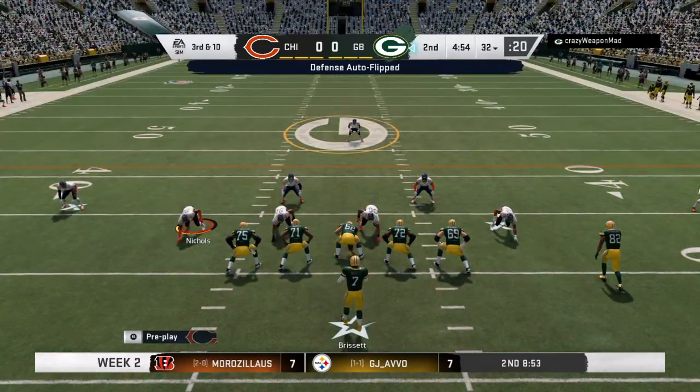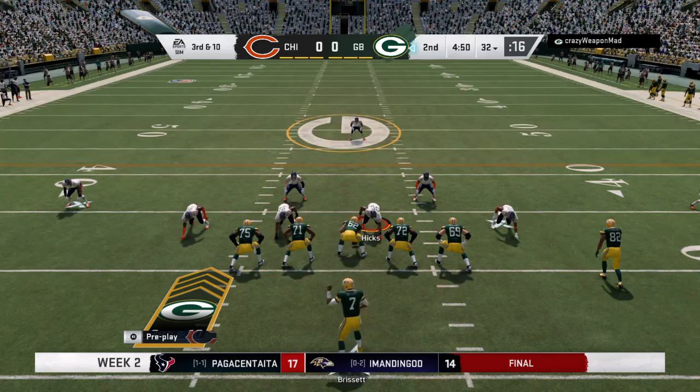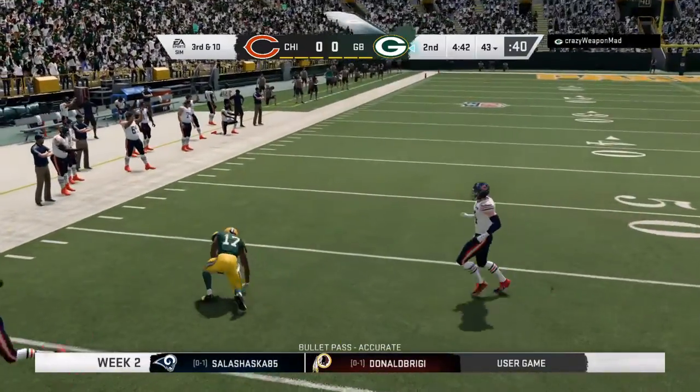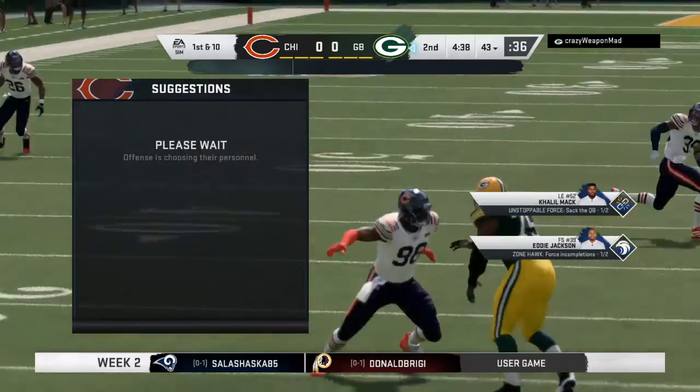The Packers on 3rd down, 2 for 5 to this point. This is 3rd and 10. Brissett now. And Adams has it, complete. It's a gain of 12, and the Packers have the first.